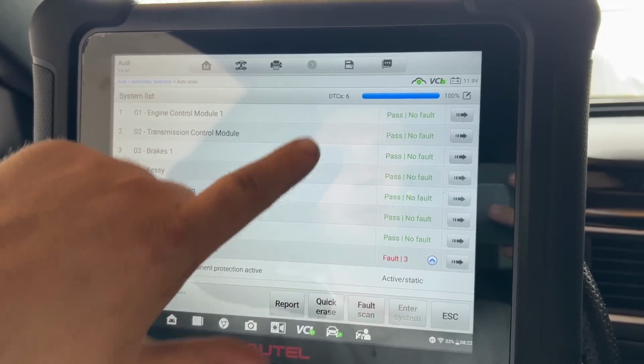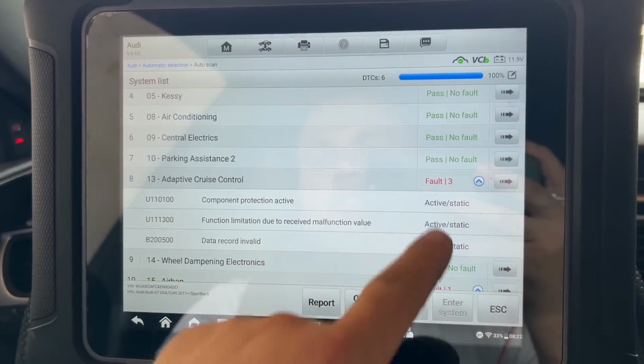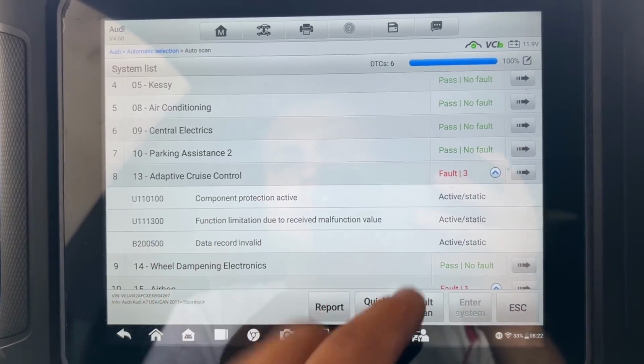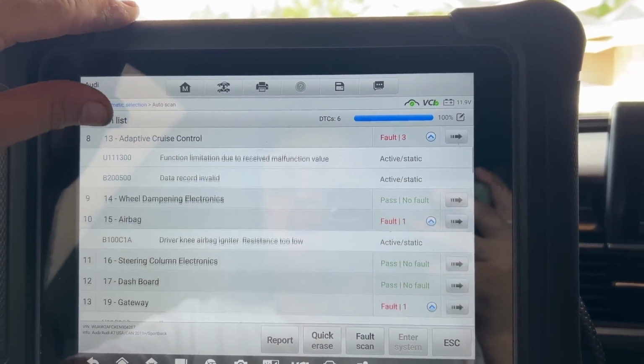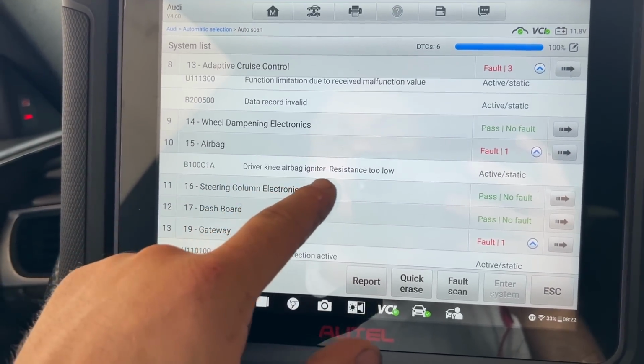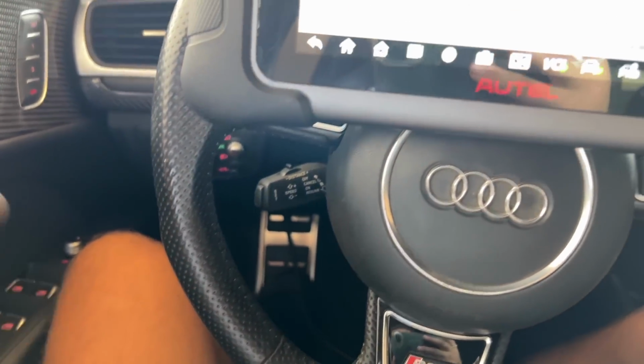So guys, we went from 102 fault codes down to 6. And adaptive cruise control has 3 fault codes. Interesting, because I'm going to try to code it with this computer, but that's not what we're focused on right now. Right now we have an airbag light from a driver knee airbag igniter resistance too low, which is very interesting because the driver knee airbag I replaced.